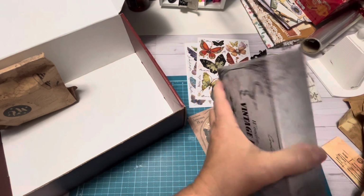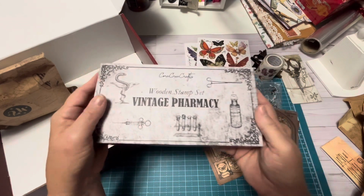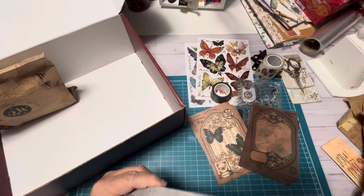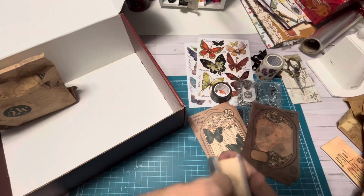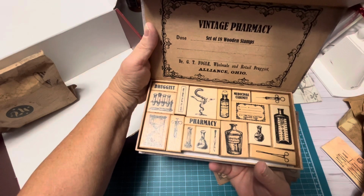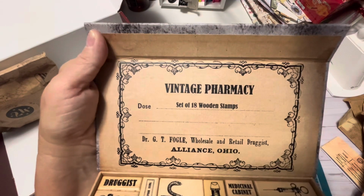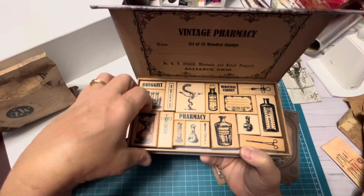And what's inside of 23 is a vintage pharmacy wooden stamp set. And these are beautiful. They come in a nice box. I'd want to do this every time. I want to slide it. It's not a slide, it's a magnetic pop open. Duh. All right. And so there are 1, 2, 3, 4, 5, 6, 7, 8, 9, 10, 11, 12, 13, 14, 15, 16, 17, 18. It says vintage pharmacy set of 18 stamps. I guess I didn't have to count that.